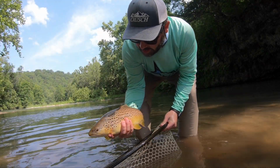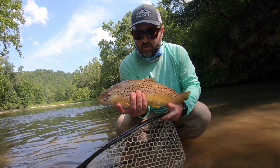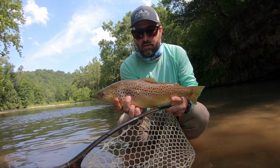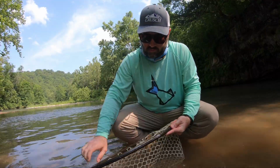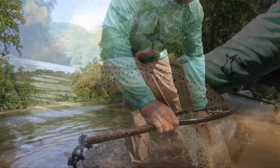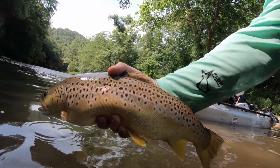Hammered a streamer yet again, cotton candy. Ooh. On the flip. Bad fish. Good fish. Let's go ahead and release him. Chunky. That flop.